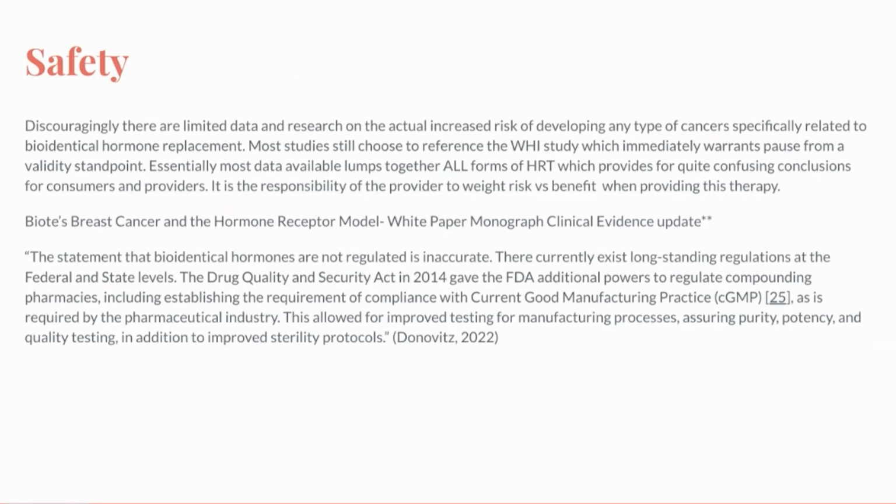After thorough investigation of a lot of research, it's discouraging to see that for every 10 articles I looked at, maybe 1 or 2 were in support of bioidentical hormones and compounding through compounding pharmacies. It's quite difficult to find the proving evidence, for different reasons that I will not get into here. Discouragingly, there's limited data and research on the actual increased risk of developing any type of cancer specifically related to bioidentical hormone replacement.